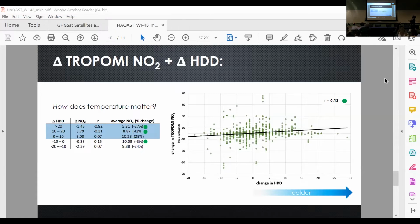As temperature increases, column amounts go down in the summer months up until a certain point, and that was hypothesized to be because of air conditioning demand, power plants firing up. So we do see some moderate increases in column amounts, not always statistically significant. So this is all very interesting, and we'd like to explore it some more.